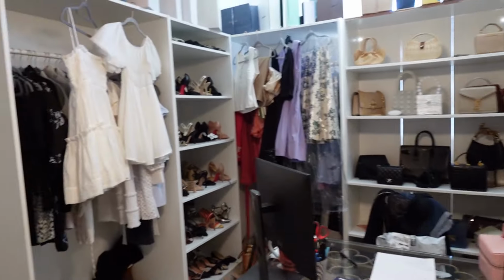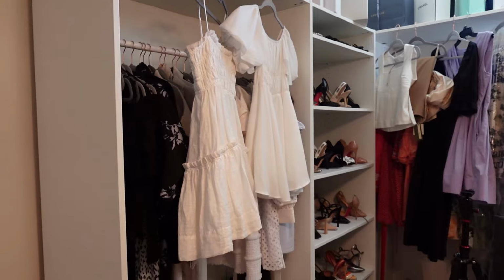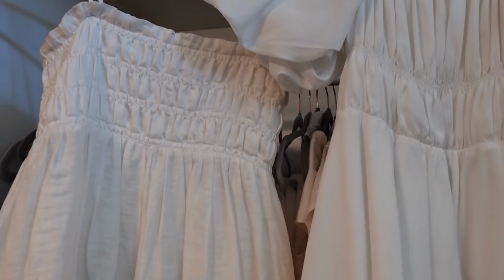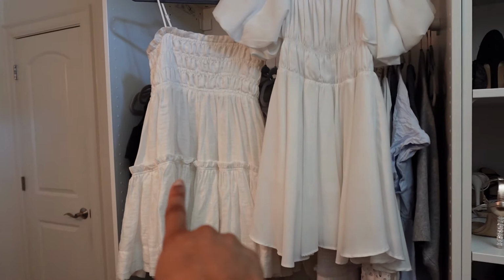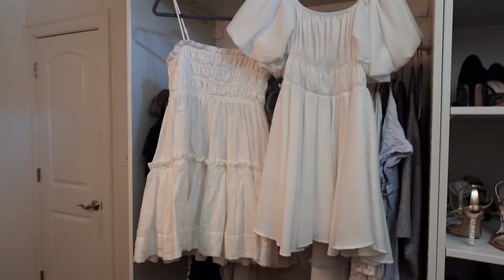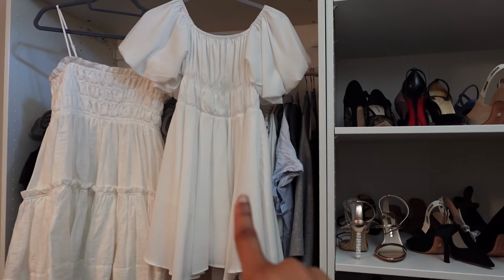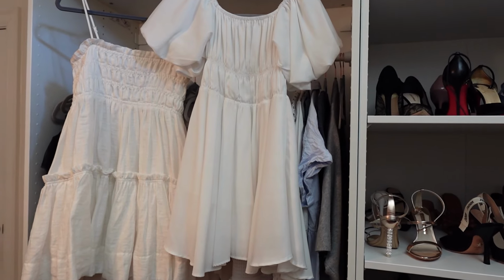Which brings me to the pieces that I have chosen. Whenever I'm traveling, I still like to be cute, but I also like to be comfortable. So just kind of depending on how I'm feeling, and more than likely I probably will wear this one tomorrow. So today is Thursday. We are leaving on Friday. More than likely I will wear that one. It is a baby doll dress. And then this one is an off the shoulder fit and flare dress for when we travel back on Sunday.